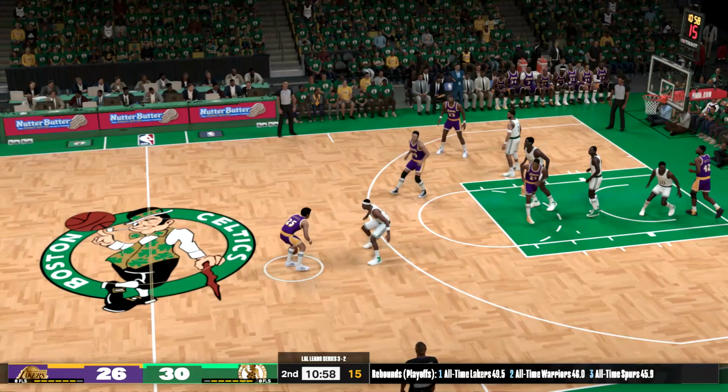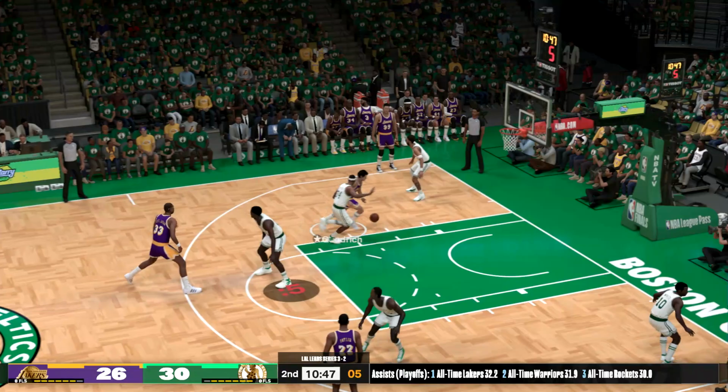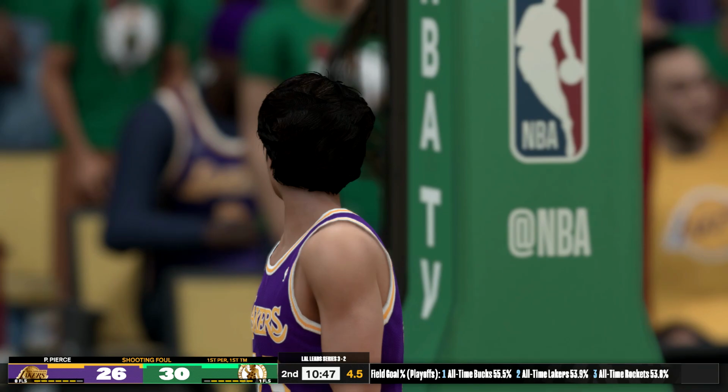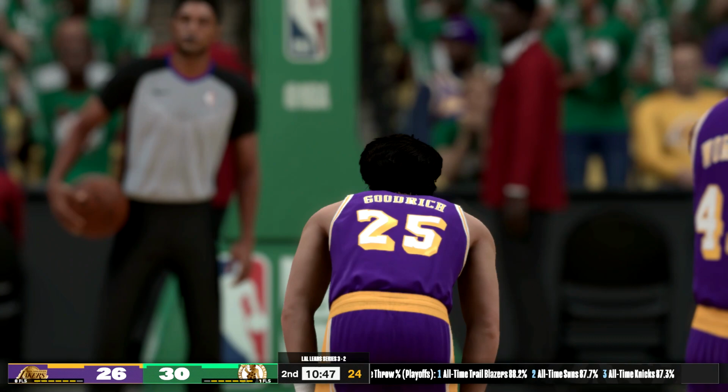Goodrich against Pierce. And here is Goodrich. And what's interesting about Goodrich, he doesn't have great size or an explosive vertical, but he's just tricky enough to draw fouls. This is his first free throw of the game. Taking two shots.